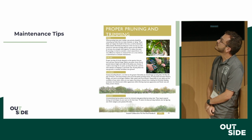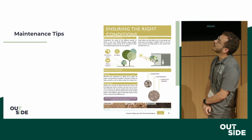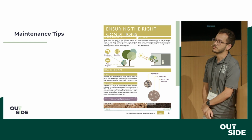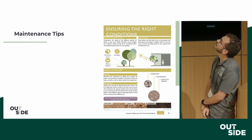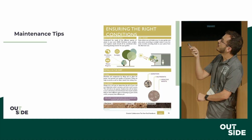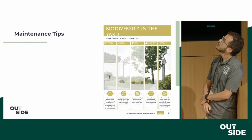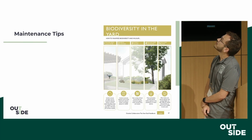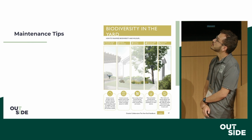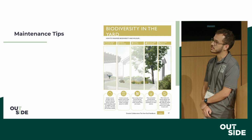Proper pruning and trimming, deadheading, ensuring the right conditions. This sheet's really about right plant, right place. Understanding sun and shade. And we learned a lot too in our tours that soil is very important and can really help the quality of your yard, lower irrigation, all kinds of stuff. And then lastly, how to maximize biodiversity and wildlife in your yards. So really cool. There's more. These are just a couple of them that we showed, but just some maintenance tips for the homeowner.